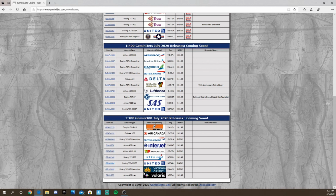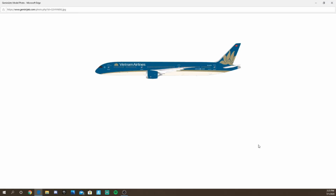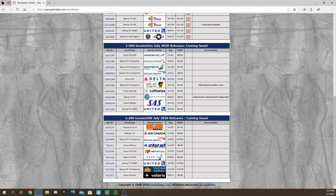Here we have the Vietnam Airlines 787-10 Dreamliner. This is $150 as well. Wow, that looks really, really good. I didn't even know they had the Dash 10. So yeah, if you guys are collecting 1/200, this looks like a fantastic model to pick up.